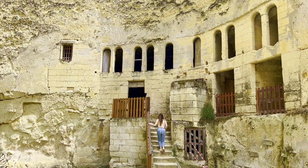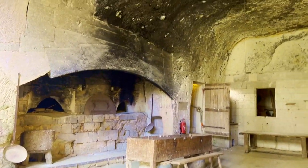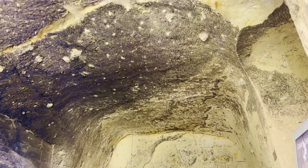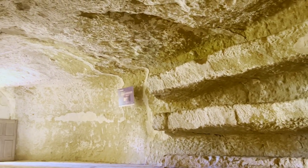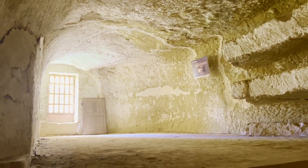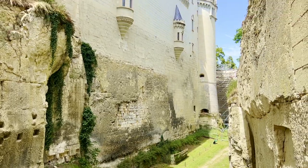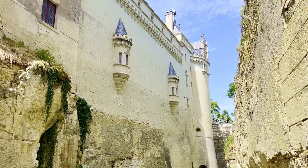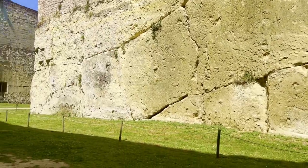They had everything: dwellings, stables. There was even a bakery from which you can still see all the smoke traces on the ceiling. They used to store so many things. They also made silk there and were keeping the worms that were making the silk. It was absolutely remarkable to visit this incredible underground fortress, and it's the largest of its kind in Europe.